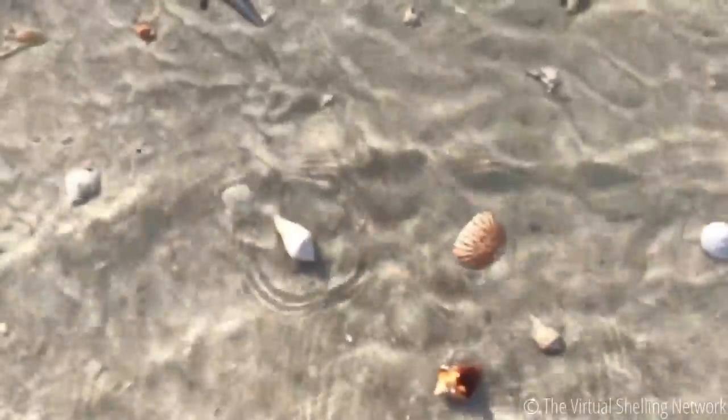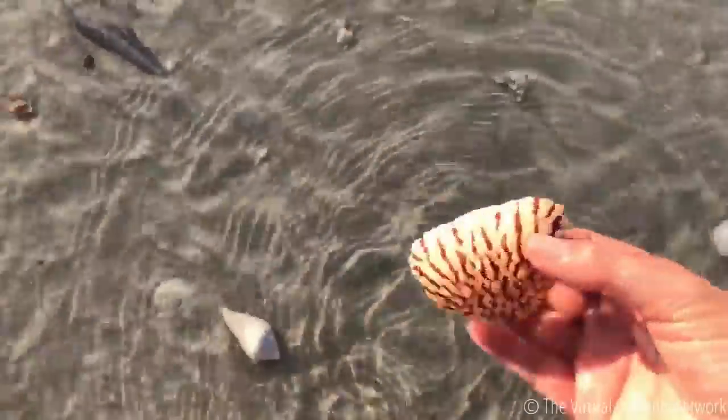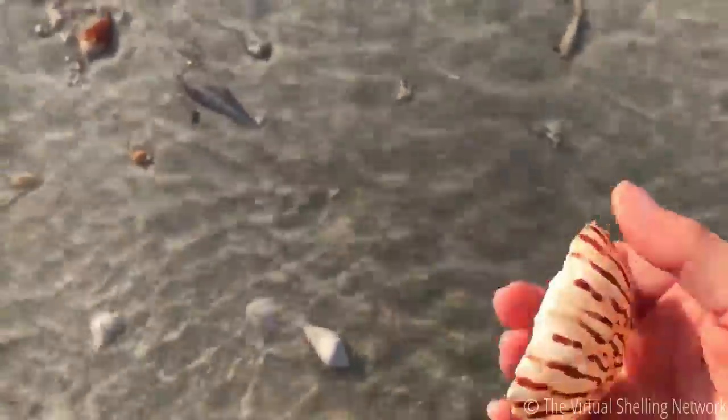Look at this nice crab shell. Oh, I wonder if I can get this home and send it to somebody. If I can get it home in one piece, one of you will get it. But I'm going to try if I can get it home without it breaking. Let's see if I can put it in one of these giant heart tubs. Alright, so there you go.